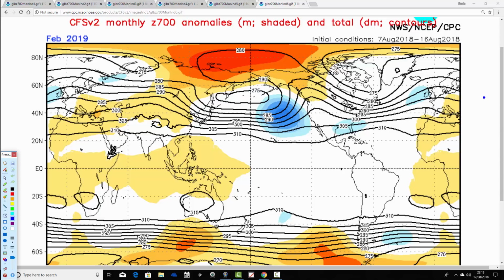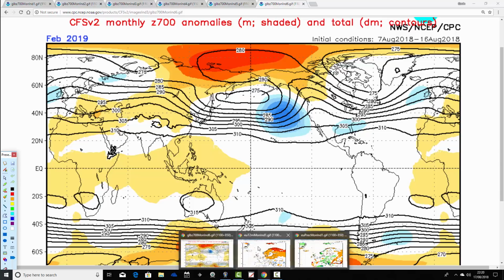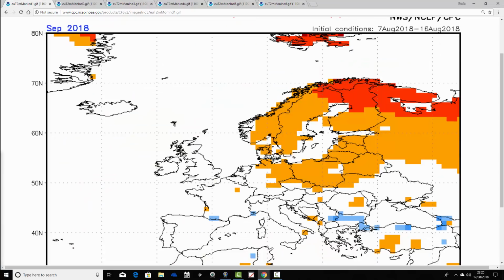The blocking signal is reducing, but I think all of these months do hold some interest actually from a cold perspective. You have to read between the lines with this, and everything from November onwards does hold a little bit of interest in terms of the 700 millibar height anomalies from a cold perspective. These are not classic zonal sort of westerly Atlantic driven charts by any means. Right, so that's 700 millibar heights done.